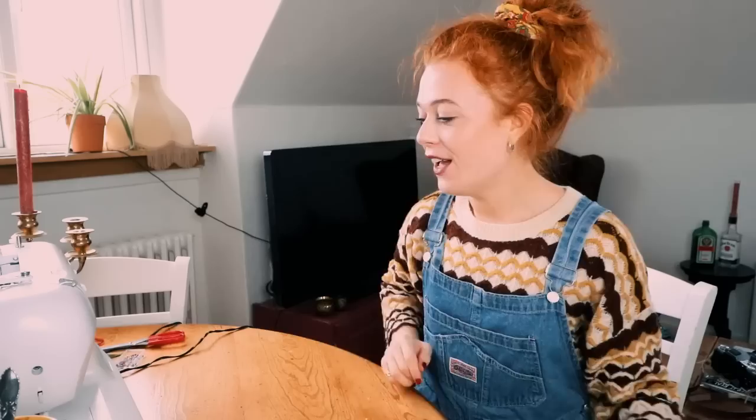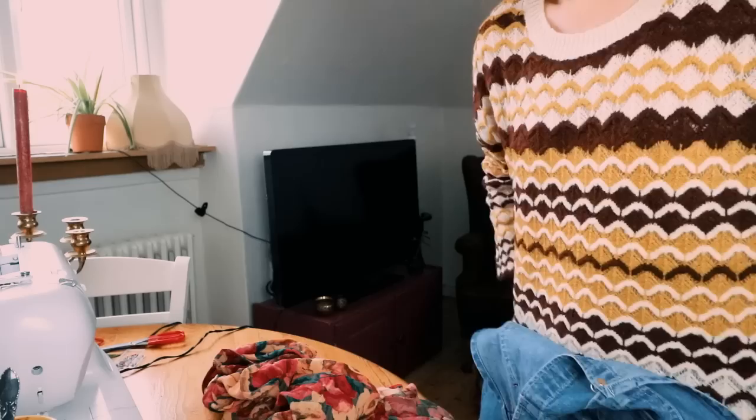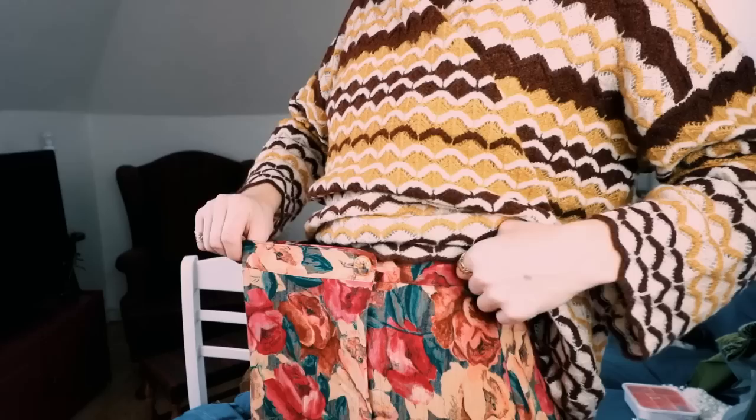I think number two is gonna be harder because this I have to sew in so that it fits me. I should try it on. There we go. And then it goes over here. So this is how too big it is. It is quite a lot that I have to remove.